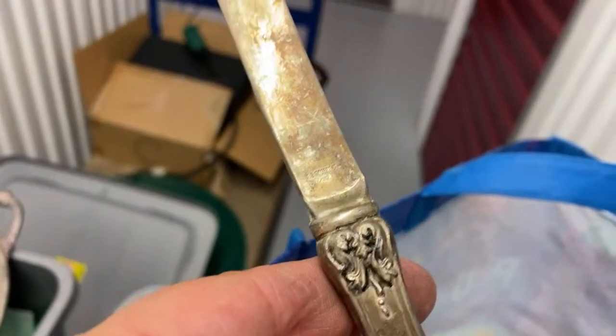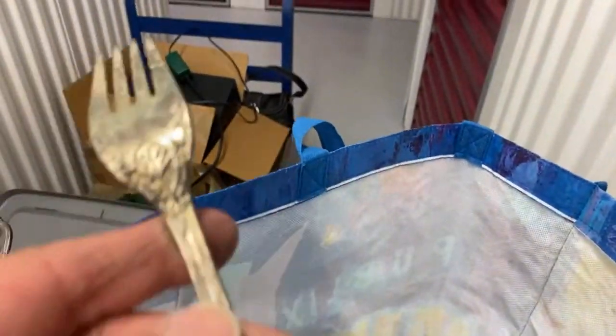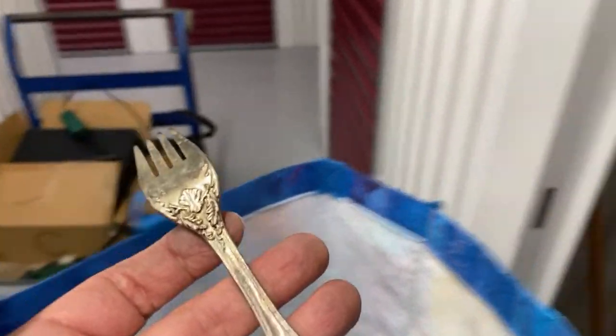Let's see. Oh, that's silver. I think that's silver. Can you see if that says 925 on it? That looks like silver to me. Cleaning lady taking silver from the people she's cleaning with. It's a conspiracy theory, you guys. It's a Rogers. Rogers and Company. That's pretty popular. I don't think this one is silver.